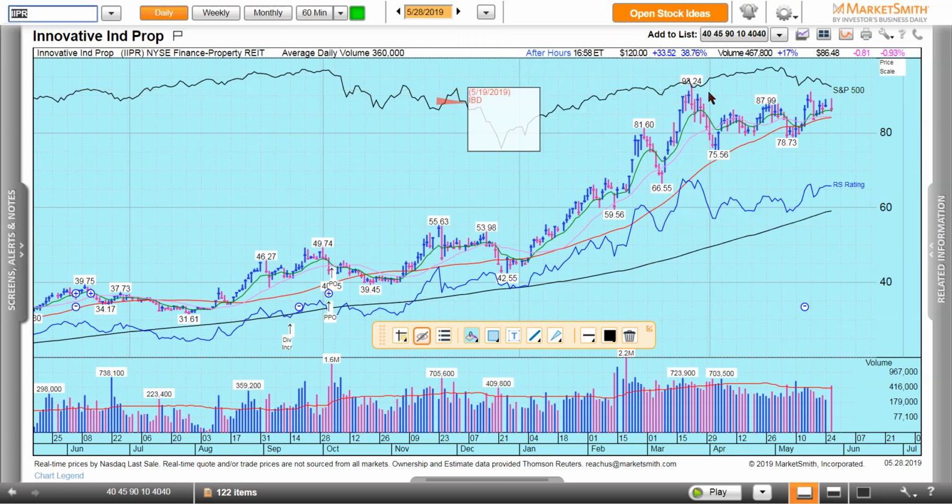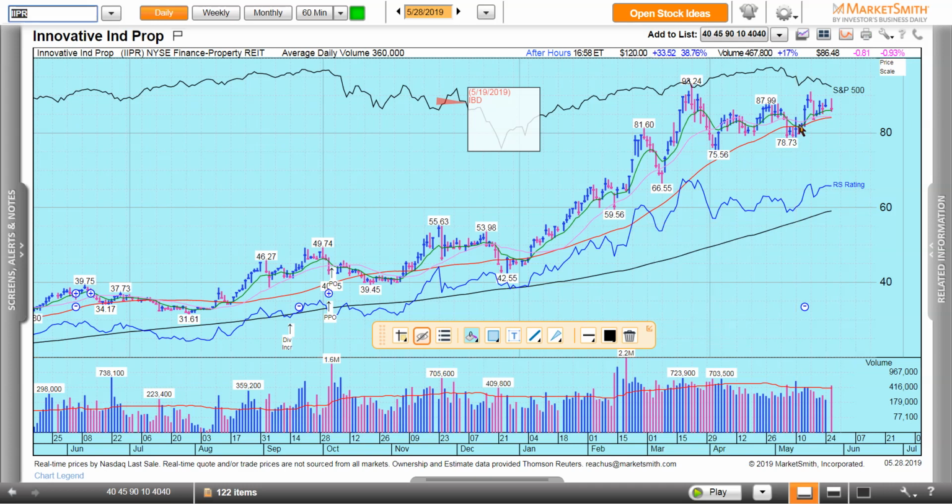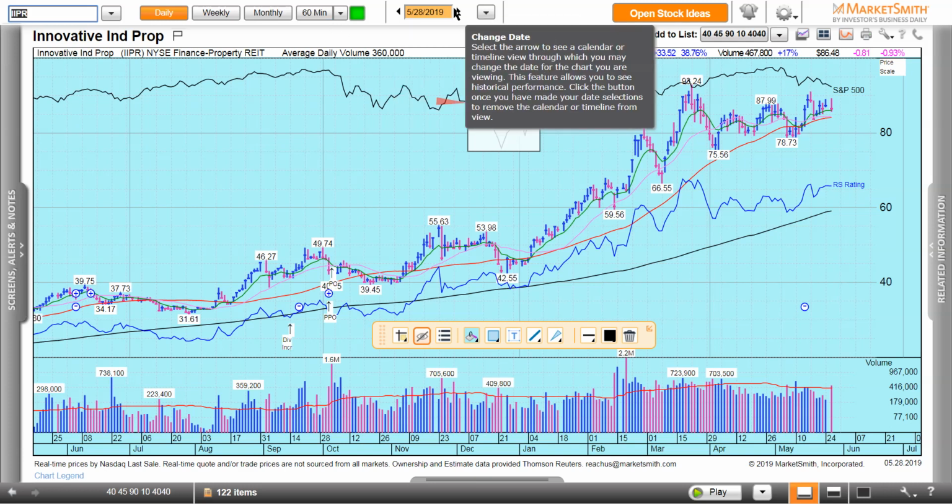By the way, you can see these clean tops going across here. Hit a top here, hit a top here. This bar right here is not a great bar, but not a bad bar. Then you have several bars of good accumulation right in here. You see that? Average accumulation. Let's advance it one day.